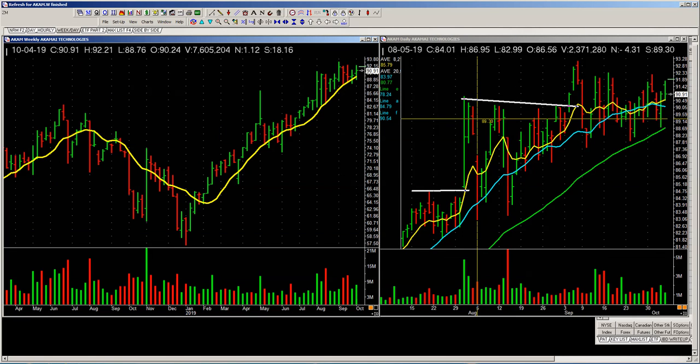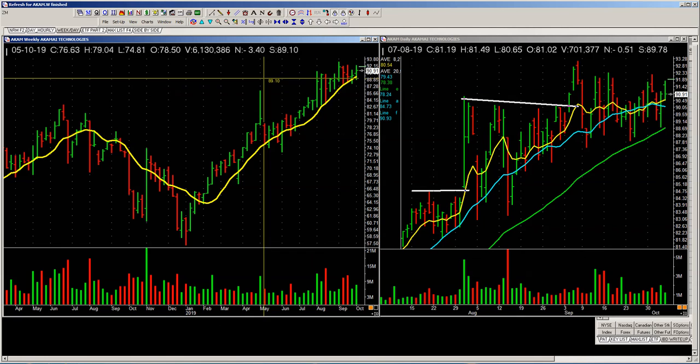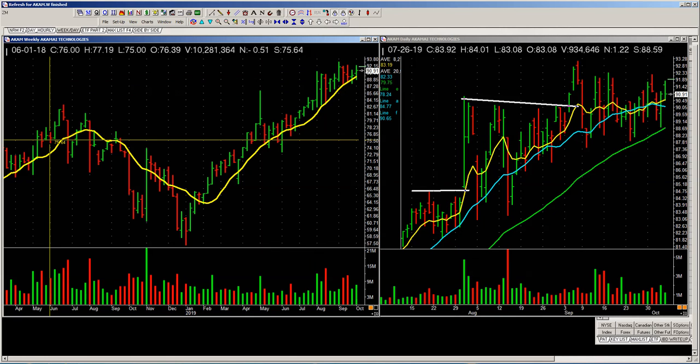And that is a recap of the stocks that were mentioned in Investor's Business Daily. Weekly on the left, daily on the right. I hope that helps you just frame up the action. And I thank you.